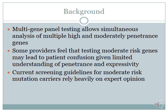It's important to remember that multi-gene panel testing allows simultaneous analysis of multiple high and moderately penetrant genes. Some providers feel that testing moderate risk genes may lead to patient confusion, given limited understanding of the penetrance and expressivity. Current screening guidelines for moderate risk mutation carriers rely heavily on expert opinion.